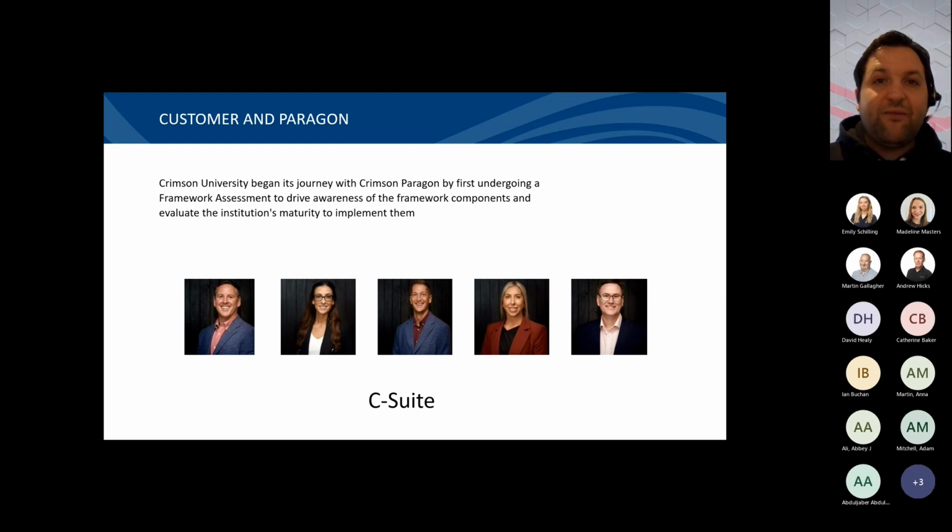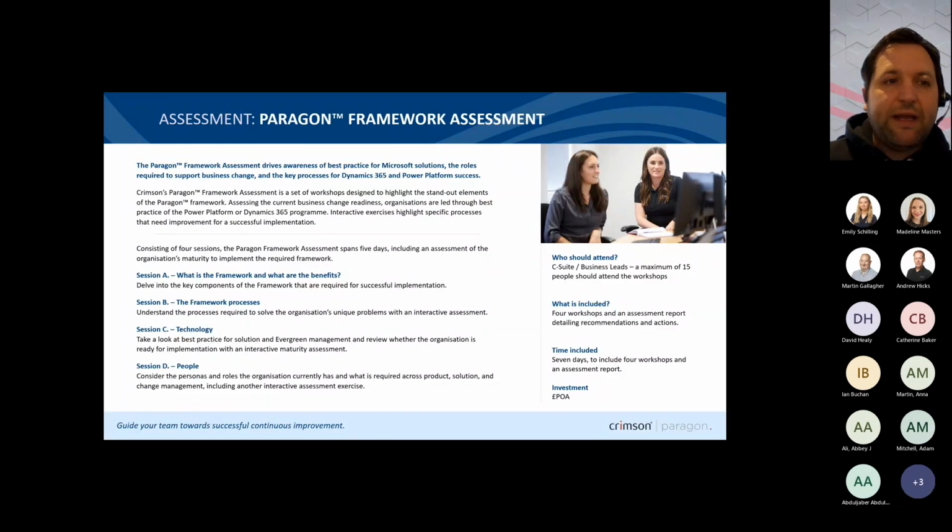So we first started with that top level assessment where we did get the university C-suite to talk about their visions, to talk about their goals, and understand their need in terms of where they're going with the Power Platform and Dynamics 365, what organization-wide initiatives they had, what options they had for self-sufficiency on that sliding scale, and really gave them an understanding of what a good target operating model would be, from those 6 pillars of Paragon services. Now, what does that framework assessment look like?